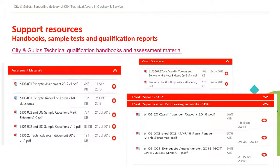Under the Centre Documents tab to the right hand side, you'll find the qualification handbook, which is what you need in terms of delivery. So the qualification handbook gives you all of the units, the 3 units, broken down into the specific criteria that you need to teach your learners. The document underneath, the resource checklist, is something that you need to check when you're applying for approval to make sure that you have the physical resources to actually undertake the qualification within your centre.